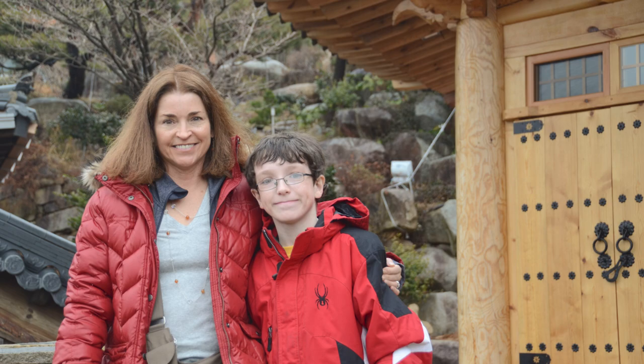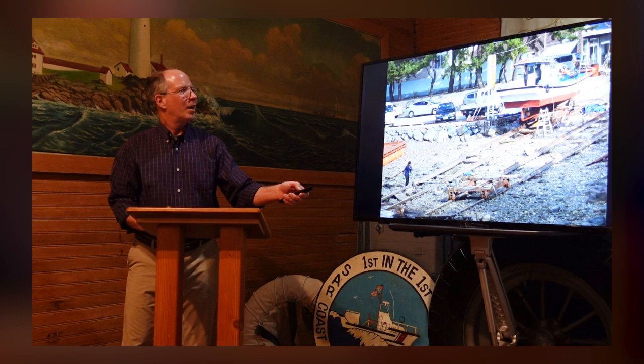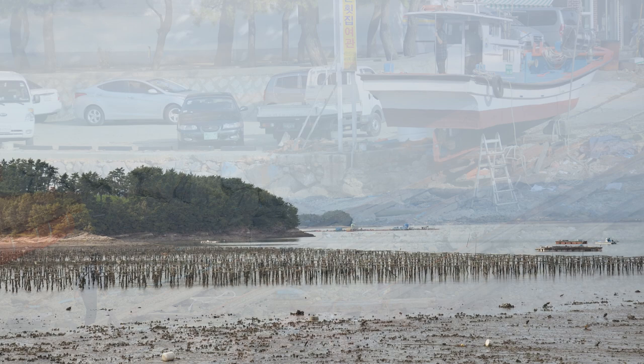There's Laurie and Jack, one of our trips. This is Namhae, the next island over from Geoje. That's actually my little Hyundai rent-a-car. It was just so much fun to have that and go exploring. Namhae is known for its mud flats.